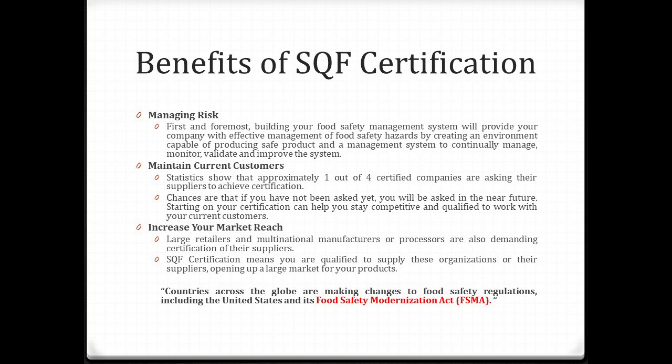Here you have to manage your risk. If you find metal or something, in the food industry one of the biggest CCPs is metal control. Because our product passes through different instruments, there can be a chance a piece of metal can be there. So SQF certification is there, which gives you the guarantee of having a safe quality product.